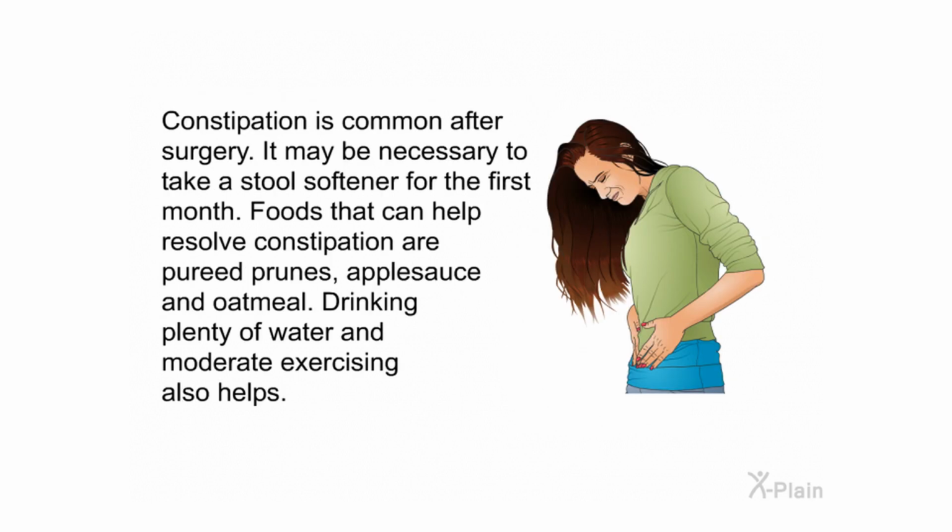Constipation is common after surgery. It may be necessary to take a stool softener for the first month. Foods that can help resolve constipation are pureed prunes, applesauce, and oatmeal. Drinking plenty of water and moderate exercising also helps.